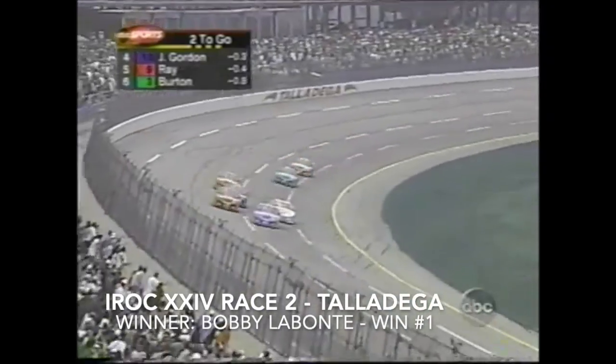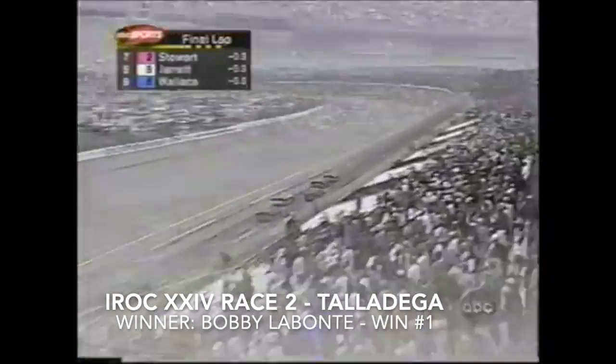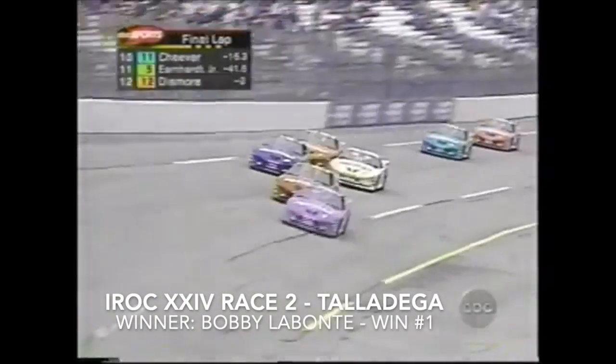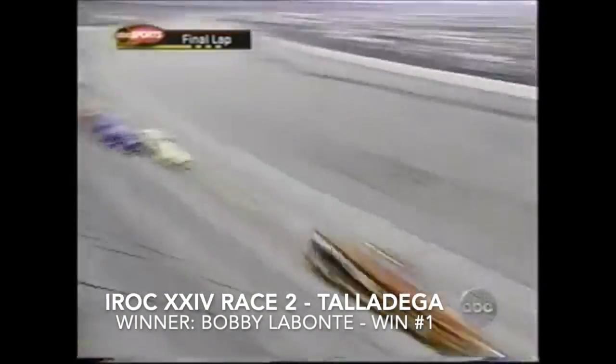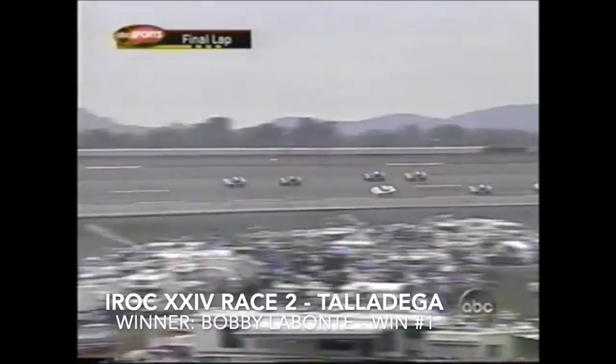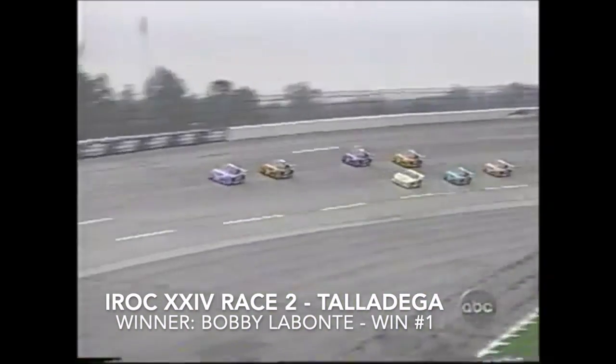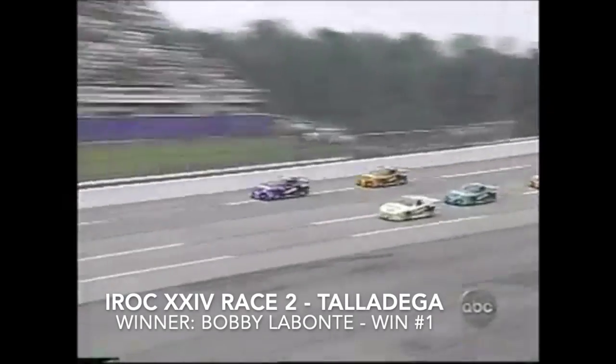Here comes the group down to the white flag. One more lap to go, and they begin to make moves now. And Earnhardt may be getting hung out on the bottom of the racetrack. 1 lap to go with Labonte still in the lead, but now Mark Martin is second. That is unbelievable. Unbelievable that Earnhardt was not the guy that Martin abandoned Earnhardt and went to the outside.